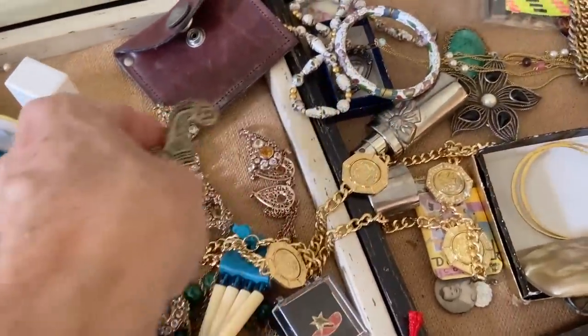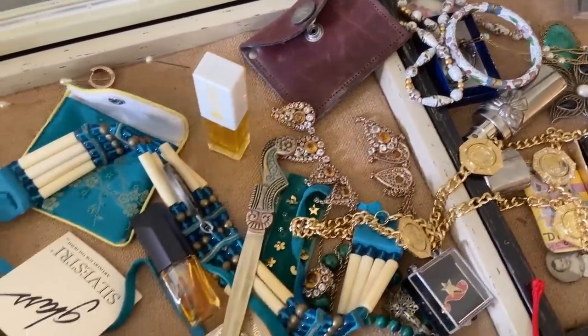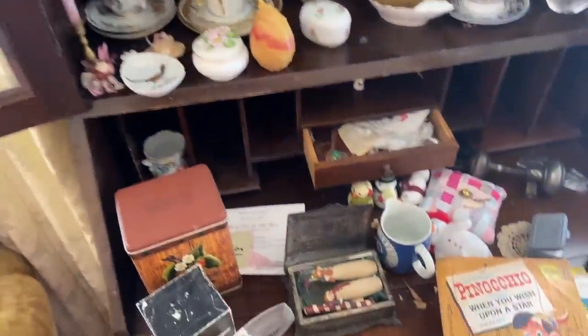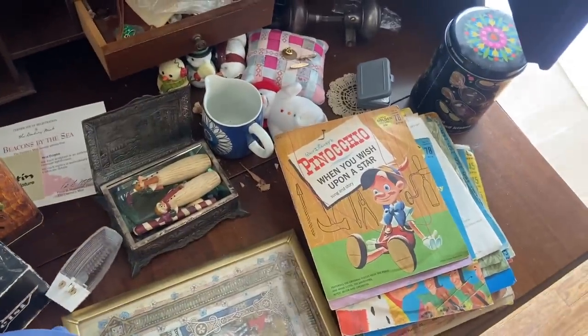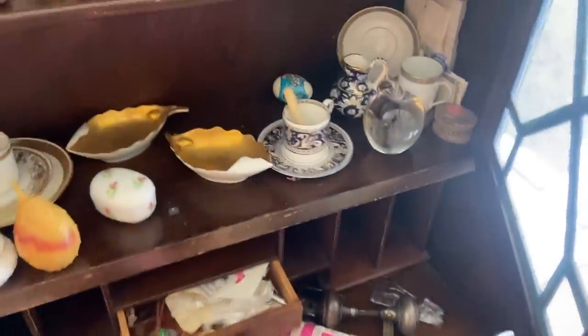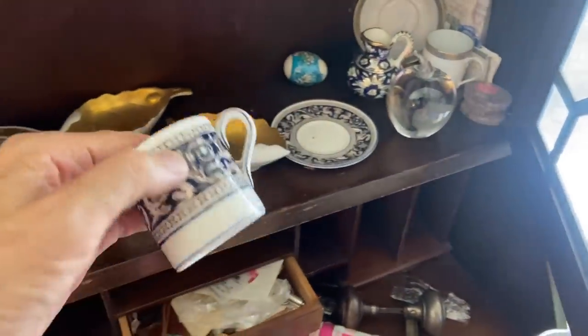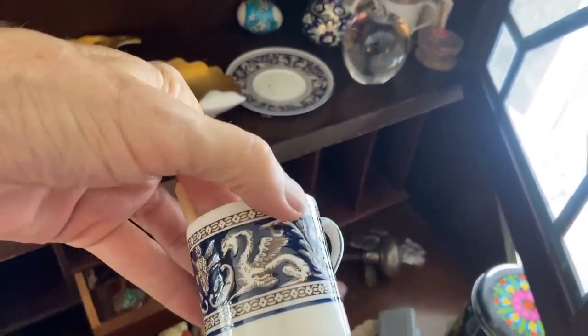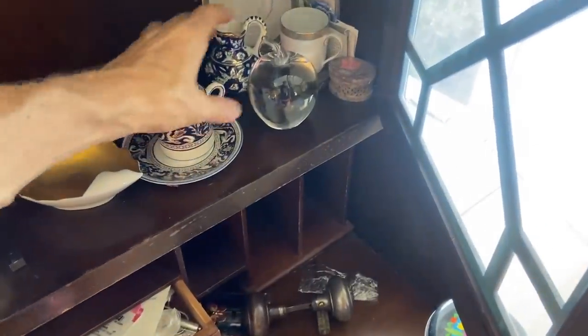This looks like it could be Israeli brass from the 1960s or 70s. Let's check out this cabinet over here. Very traditional style cabinet. I see Pinocchio records and kids' records, which don't sell very well for me. Nice pattern of Wedgwood from the 80s, and that little demitasse cup would sell if it was cheap enough.